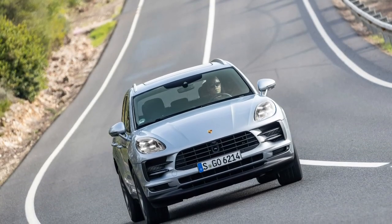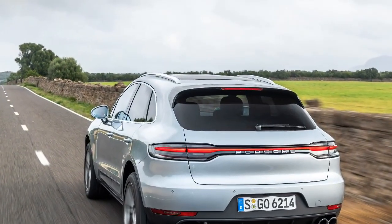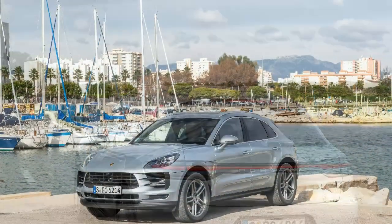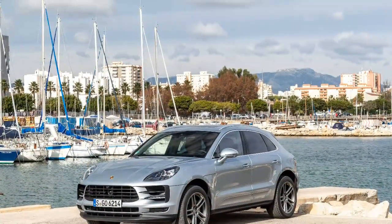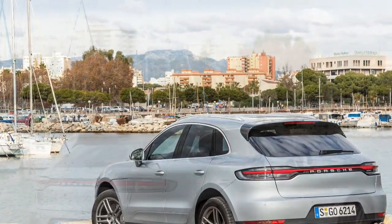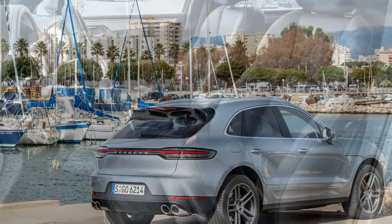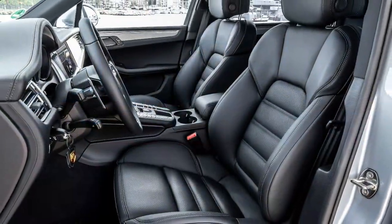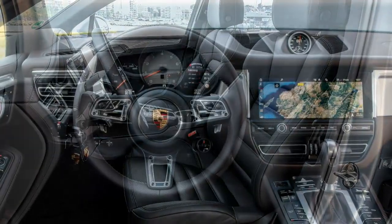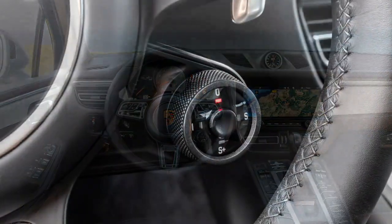The flip side, however, is that the Macan's tidy dimensions take a toll on its utility. The rear seat is cramped, and you can forget about sticking a passenger in the middle. The low roofline and the rounded rump also impinge on the cargo hold. Luggage space is a sedan-like 18 cubic feet behind the rear seats, 9 cubic feet less than in a Q5.